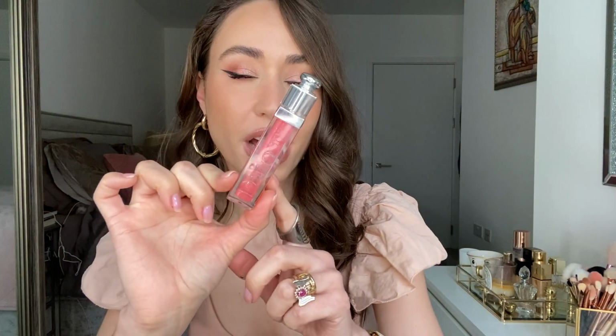And so yeah, if you want something that's in that category, a little bit more high-end, definitely go for the Dior. They're beautiful. I think I would like to try one that has more of a golden shine, perhaps. Yeah, but otherwise, this is a great product. So that is it for all of the empties.